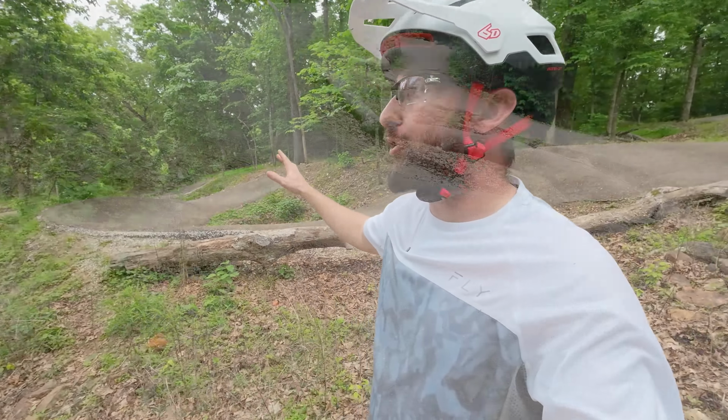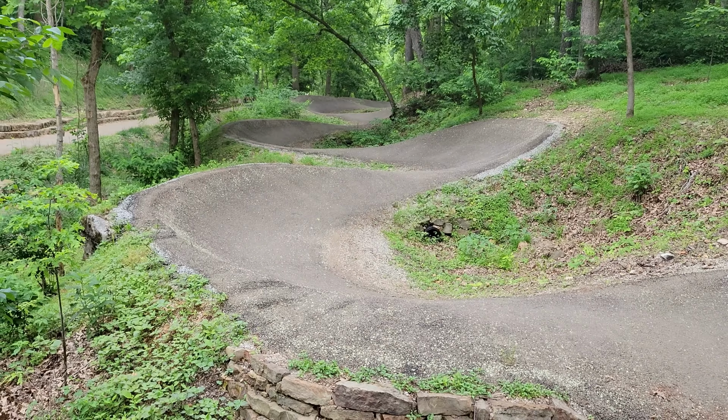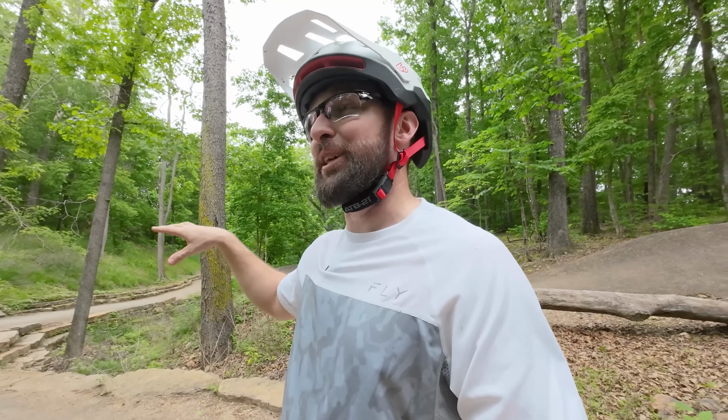Well, we made it to my other least favorite trail in all of Bentonville, and here it is. It is called Choo Choo. Now this trail is like a million different little turns that they've paved, and I just don't think it's that fun, especially for this little punchy climb. The fun to climb ratio is definitely not here.